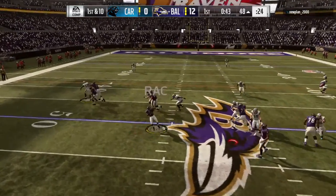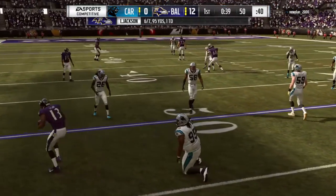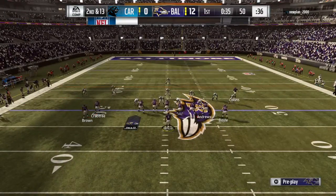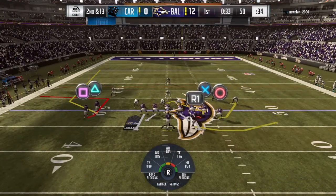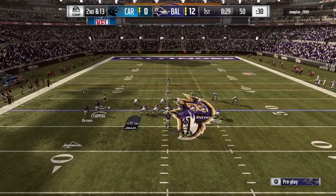59. After the interception, here's Jackson. Quick pitch, complete. It's Brown. And that play goes nowhere. Taken down, losing yardage at the 50, right at midfield. That'll set him back with a loss of 3 on the play, and that'll make this a 2nd and 13.